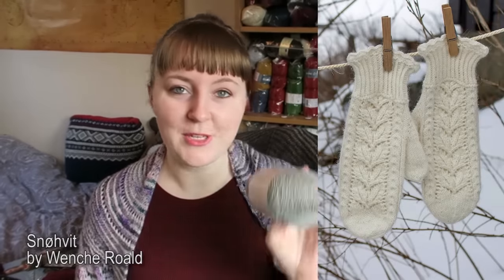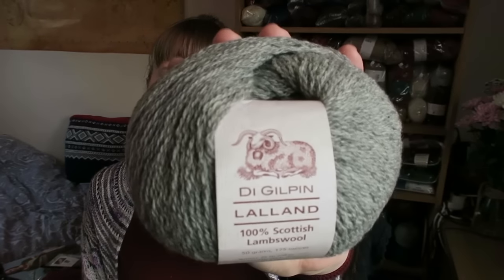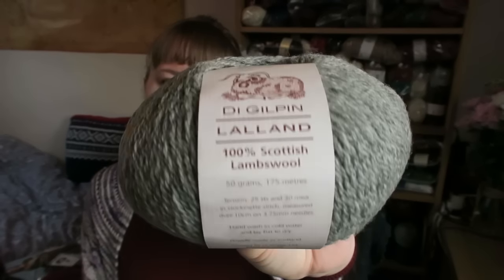Another thing I'm hoping to make, and this is something I have mentioned before, is the Snow White mittens. So they're called Snøhvit, but that means Snow White in Norwegian, and I want to use the Laland yarn by these people. I am not going to try to pronounce this Scottish name, but they're going to be at Edinburgh for anyone who wishes to buy them there.